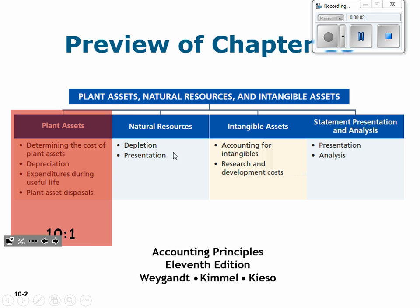The first section is probably going to take us all week. And you might say, what about the three more sections, Mrs. Mars? They're fast, quick. I think we'll get through three sections in one day. And then we'll do problems, practice tests. Test is a week from Friday. Okay. We will be at this plant assets section most of this week.